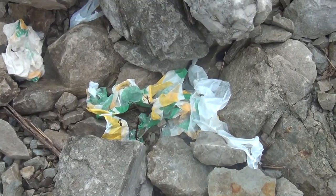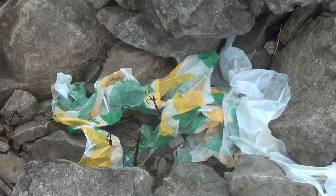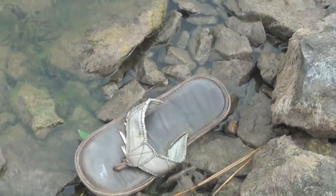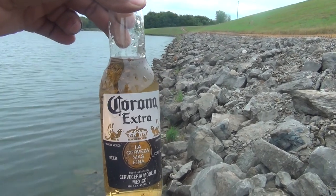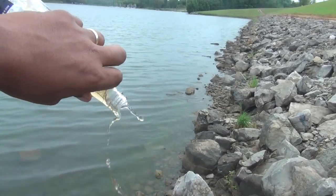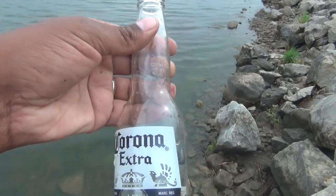Here's some, I think this is someone's Subway sandwich bag or wrapper. Here's a shoe. Someone was even nice enough to leave us a Corona almost full. I never really liked Corona. So, you know, I'll pour this out and clean this up. What more can I do? That is beer. So, there it is. We'll put that in our bag.